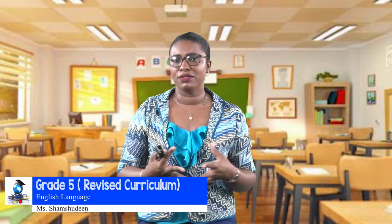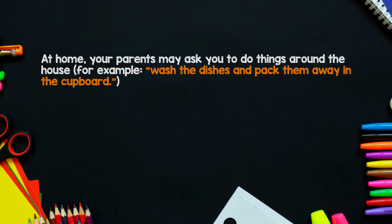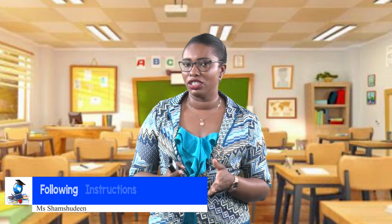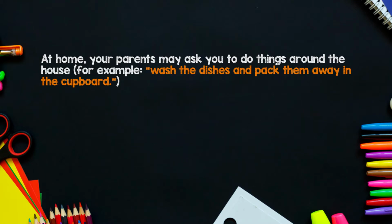Now, let's examine following instructions at home and at school. At home, your parents may ask you to do something around the house. For example, wash the dishes and pack them away in the cupboard. Now, I know many times, children, if you're given the task to help wash the dishes, you just wash the dishes and you leave them there. But if you read the instruction carefully, or if you listened carefully to the instruction given by your parents, they said, wash the dishes and pack them away in the cupboard.